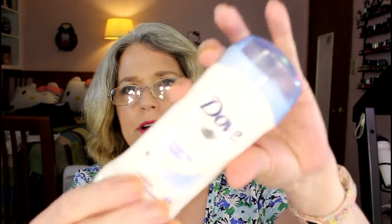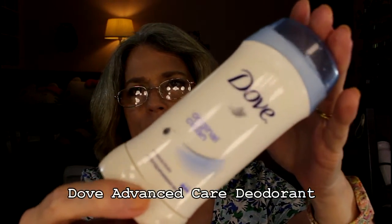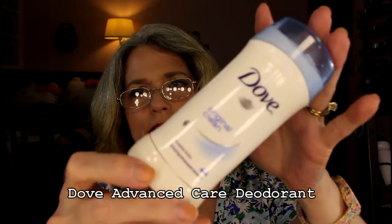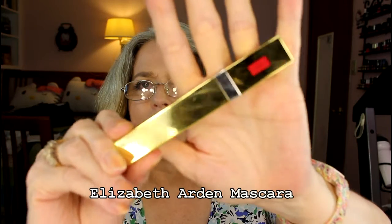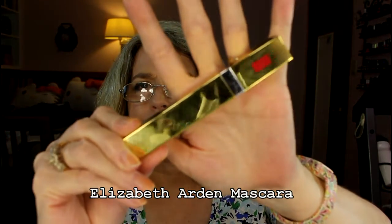Next is deodorant. I don't really like this stuff. I have a whole bunch of deodorants though, and I was really happy to see this gone, but I have a whole drawer full, so I've got to finish them up. That's a big one.